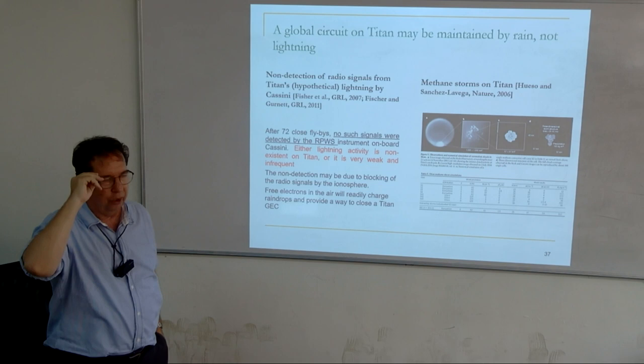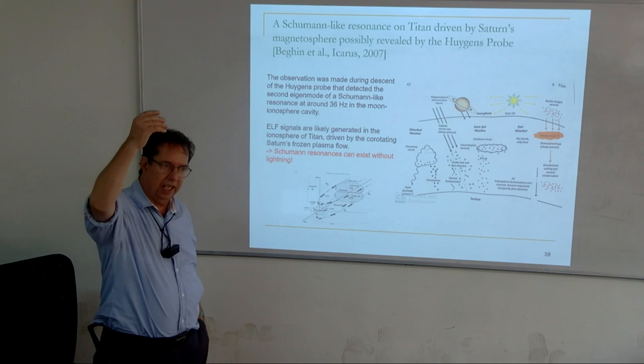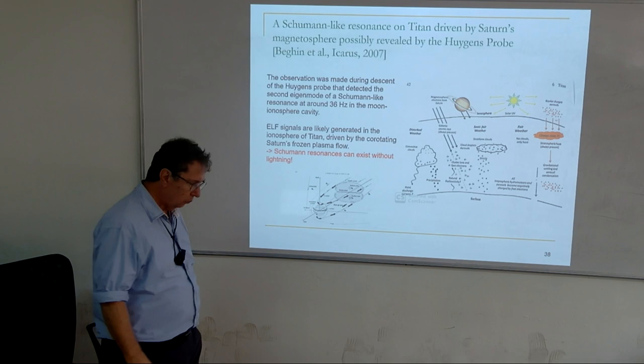So, what's going on in Titan? And we are not sure. But then came another measurement by the Huygens probe after they analyzed the data that was received. They found Schumann resonance frequencies that were in match with what we expect if there was lightning on Titan.